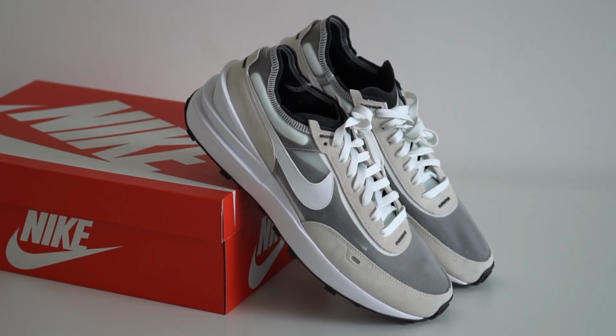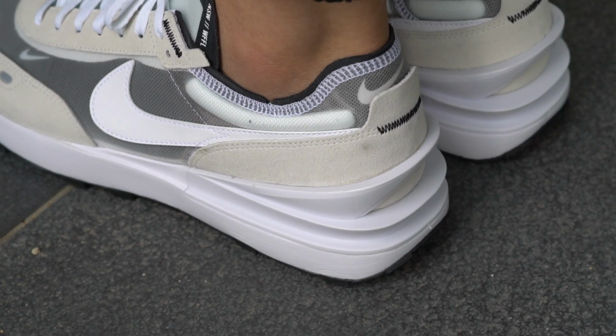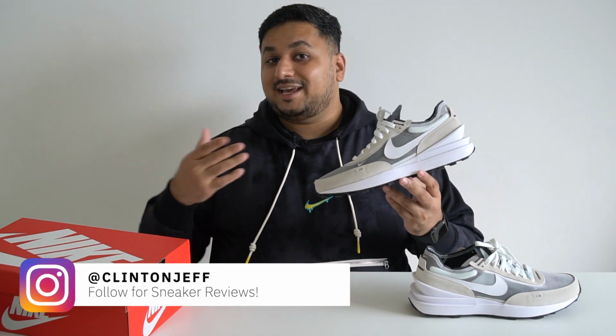That was the brand new Nike Waffle One. You know, I gotta admit, I actually really like this shoe. It's just a really well done shoe. I do have some concerns on the TPU heel clip though, and the EVA midsole isn't really the most comfortable. But at $100, this is a great shoe. Definitely recommend it.